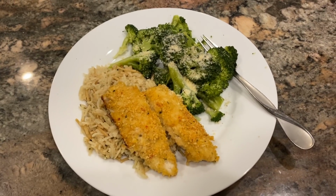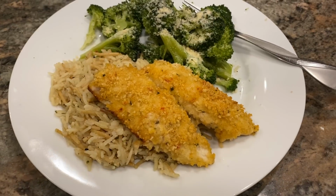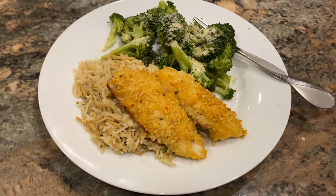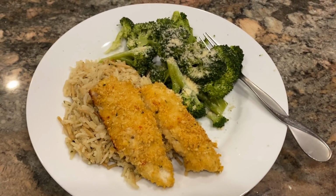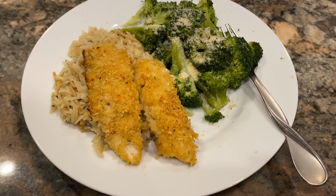I've got my little Parmesan and breadcrumb crusted chicken tenders there with my homemade rice-a-roni, and I just made some broccoli to go on the side. And this was something that we ate a lot growing up because it was really easy for my mom to throw together, and this was really delicious.